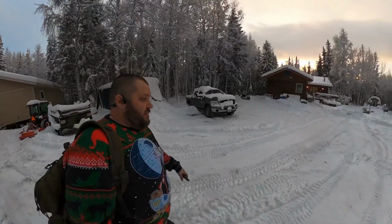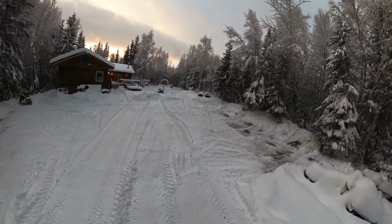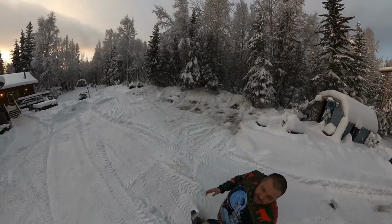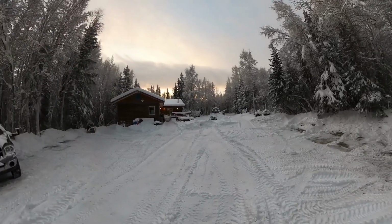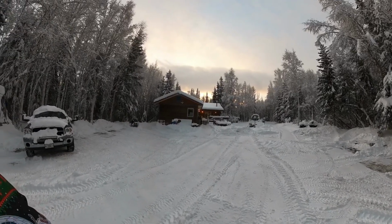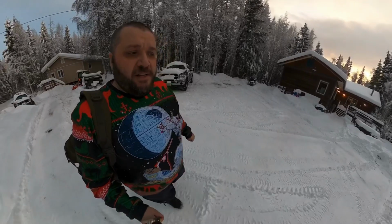Well, I got the parking lot mostly cleaned up. You can see it's not perfect, but we've got another 6 to 9 inches of snow coming in tonight with a snowstorm. And it's already 2 o'clock and the sun is supposed to set here in just half an hour or so. So I think that's going to be all for today.